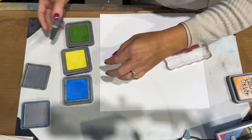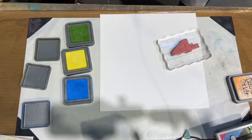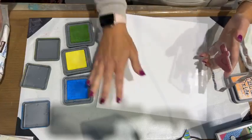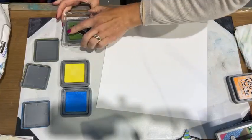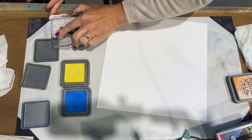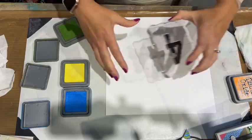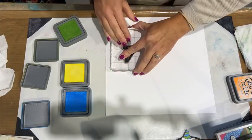Open these up. Oh, and I should have brought my cleaning cloth, but I might need a wet wipe. Okay. And it's going to be very random. I know I'm kind of centering in this area here. And now I'm also eventually going to stencil on here too. Tap it down, pick up some ink, and just start stamping. Press it down.